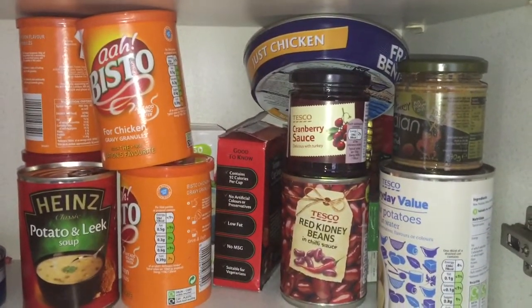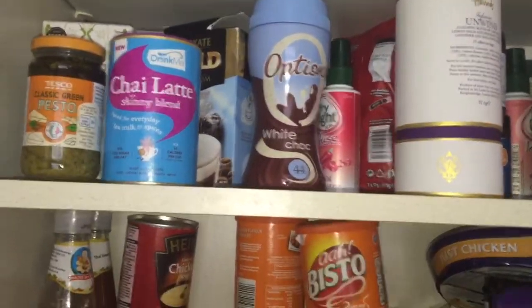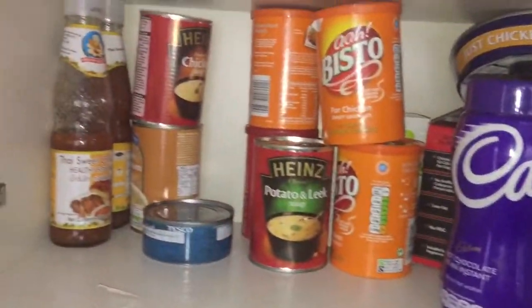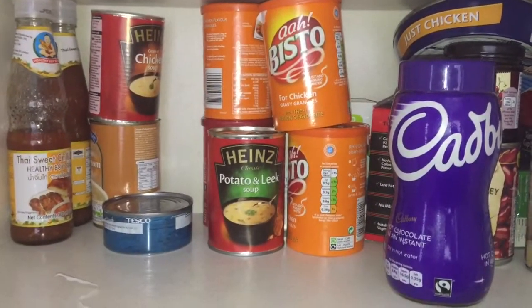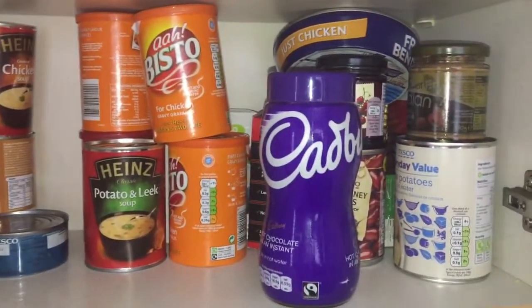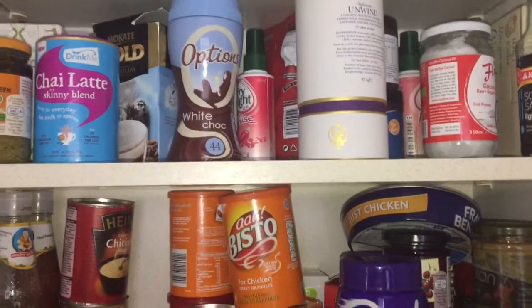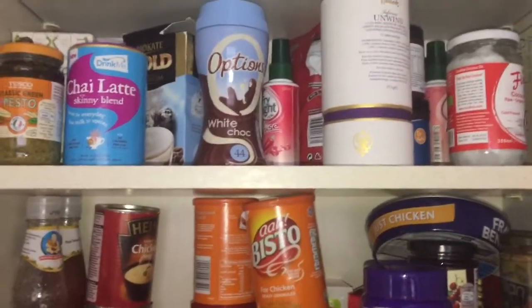I can kind of see from here that there are a few things that I'm out of. I know that this is also just about done, so I need to get a new one of those. But for the majority in my store cupboard, I need some more sauces, I need some more soup, some tuna, some more hot chocolate, maybe some sachets of latte, that kind of thing. So I will be going now to my essentials list and seeing what's missing.